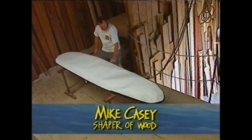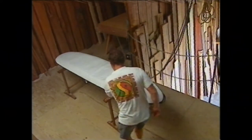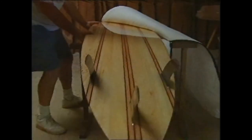Here we have a new balsa wood board. I can't wait to see it. Woo-hoo! Yeah! Check this thing out! Wow! I don't believe it. Look at this piece. It looks like the cosmos or the universe, all the planets in the solar system. This is really an extraordinary board. And it was a pleasure to build.